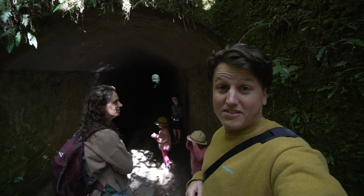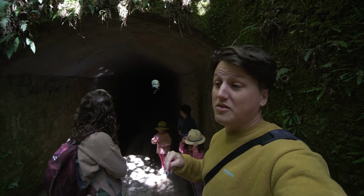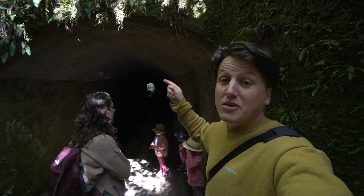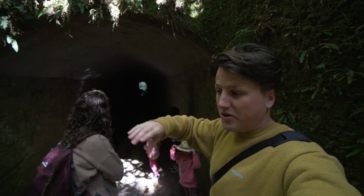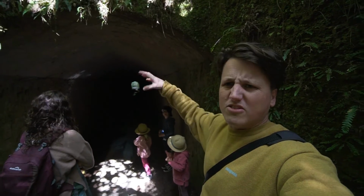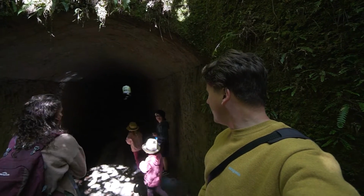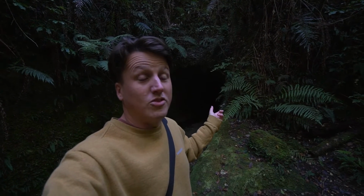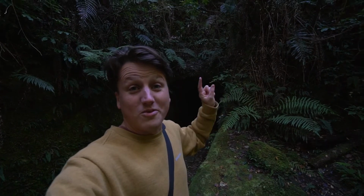Nice. Alright, we found the tunnel, and I think I said earlier they dug this by hand in the 1930s with picks and shovels and wheelbarrows. Look at that. And so they diverted a stream through here and built the road, and then I guess the stream got put back to wherever it was. Should we go through it, kids? You got your torches? Cool little tunnel, that one, and there were glowworms in there. So if you can keep your kids quiet enough, you will see glowworms on the roof of the tunnel.